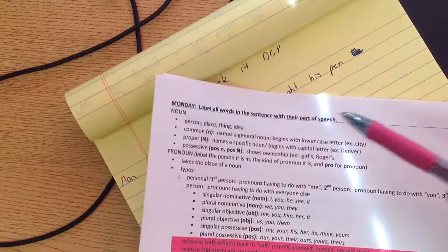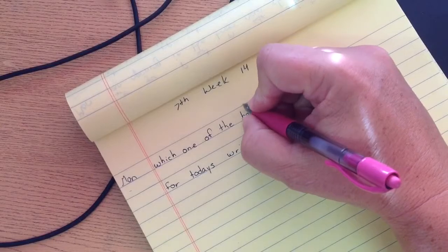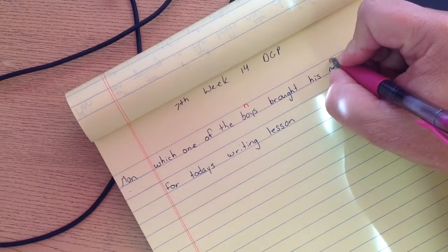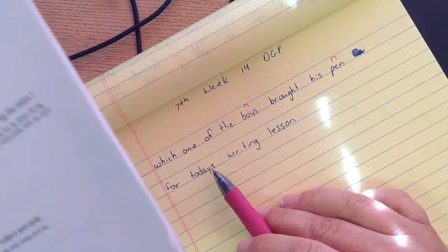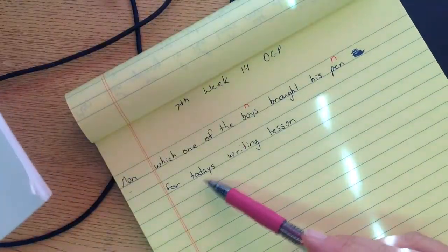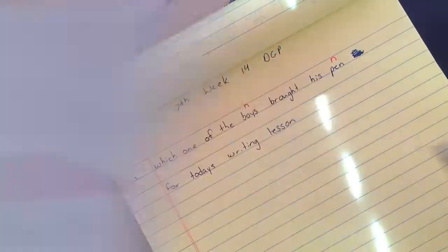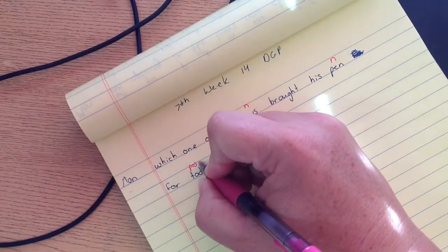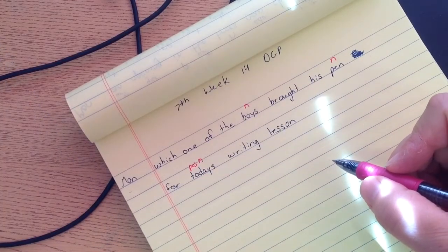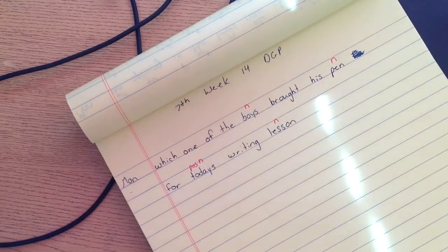So the first thing we do is look at our help pages. We know the first thing we're going to look for are nouns. Boys is a noun. That's a common noun. Brought his pen. That's a noun. That's a common noun, so it's lowercase n. Today. Now this one's one of the first times we've had this. Today's shows ownership. It's today's writing lesson. It's which one it is, right? So since it's showing ownership, this is a possessive noun. So I'm going to put POS for possessive and lowercase n because it shouldn't be capitalized. And then lesson is also a noun.